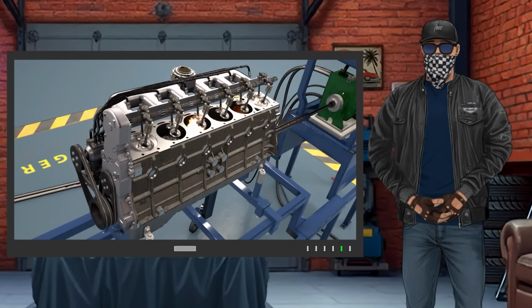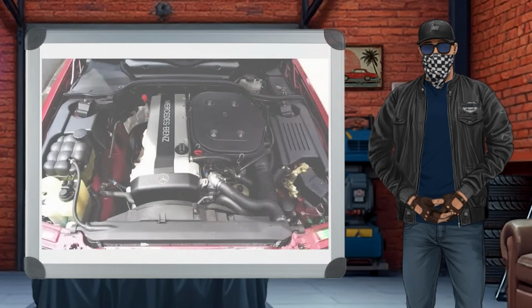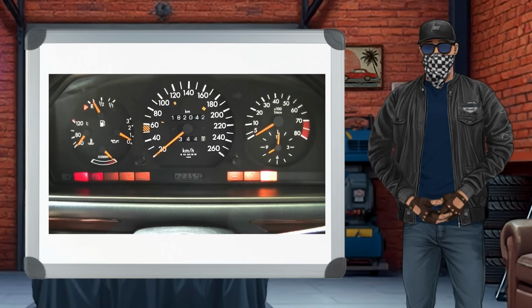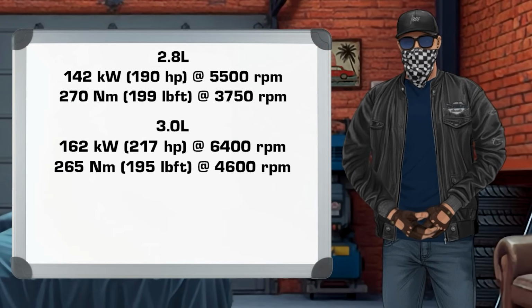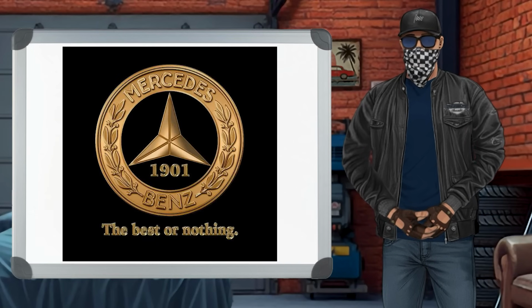The M104 was a straight upgrade of the M103. Dual overhead cams, 4 valves per cylinder, electronic fuel injection. Later models even got variable valve timing on the intake cam. It revved cleanly to 7,000 RPM with more power and better efficiency across the whole range. It came in 3 versions, 2.8, 3.0, and the big one, 3.2 liters, all of them overbuilt with forged cranks, oil squirters, and real Mercedes engineering.